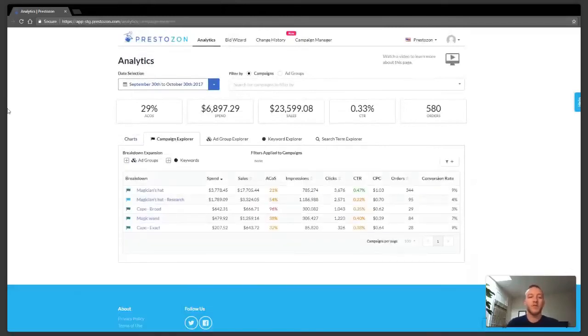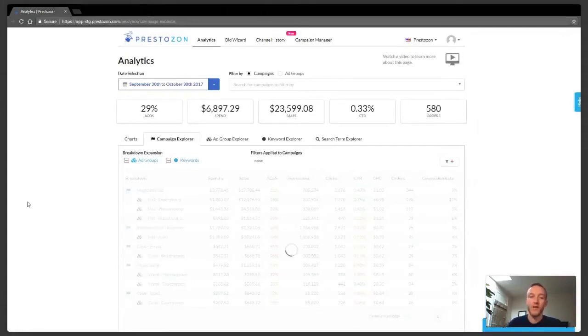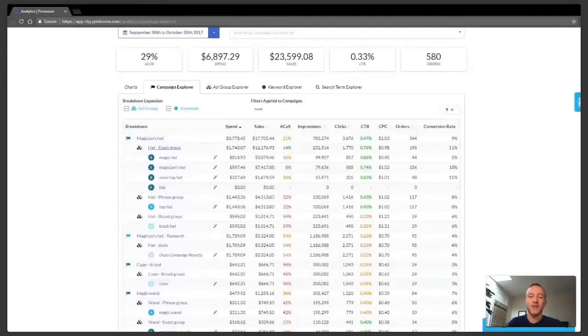Then you can go into Campaign Explorer and see how each of your campaigns ranks. We start by sorting everything by spend so that you can see the highest impact changes first. Obviously, these 2 campaigns make up the bulk of the spend for this account, so that's where you'd want to start. The cool thing about Prestozon is that you can add in different levels of breakdown very easily. With the campaigns, you can see keywords under each of these campaigns, each ad group, see how those are performing and how they contribute to the top level performance of that campaign.